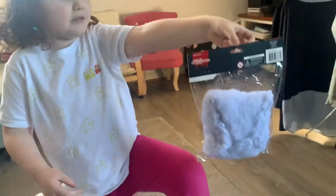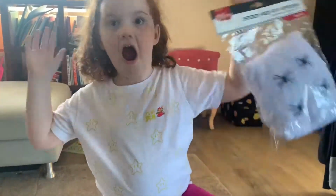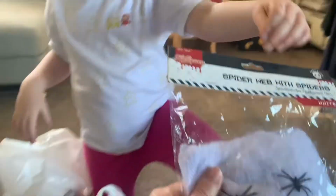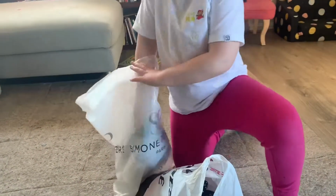And we got... Oh, it looks like a wedding dress, but no, spiders. Can you imagine a wedding dress made out of spider webs? Yuck. So we've got some spider webs to put up. And what else do we have? We've got one more thing. We got a new spider.